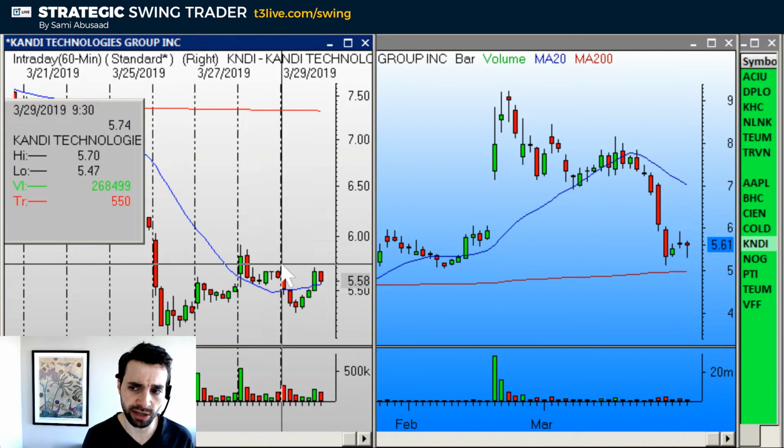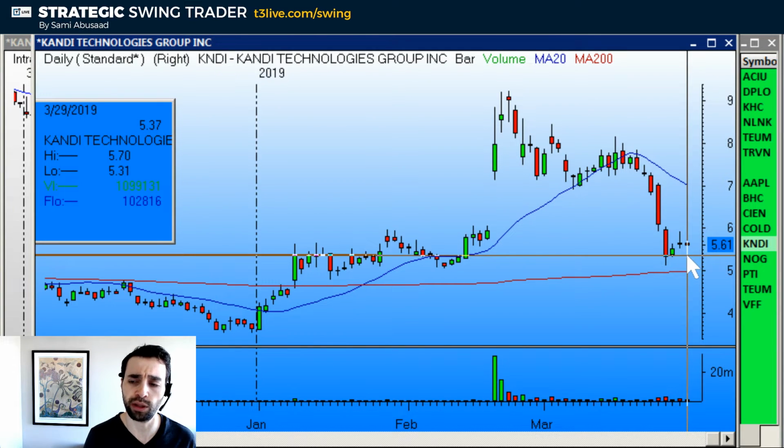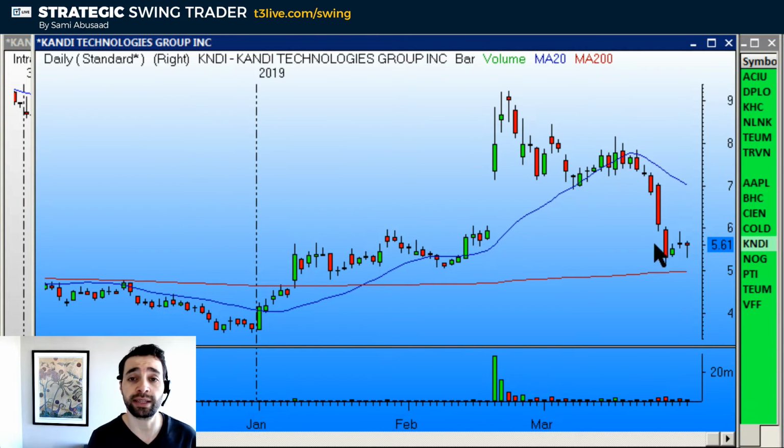We don't have a great entry over here, stop under, so over Friday's high, stop below it. We don't have a great entry, but it has a great location, a great spot. Candy fell 40 to 50% off the top.